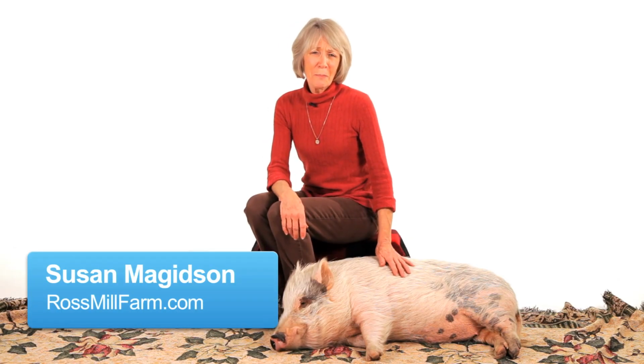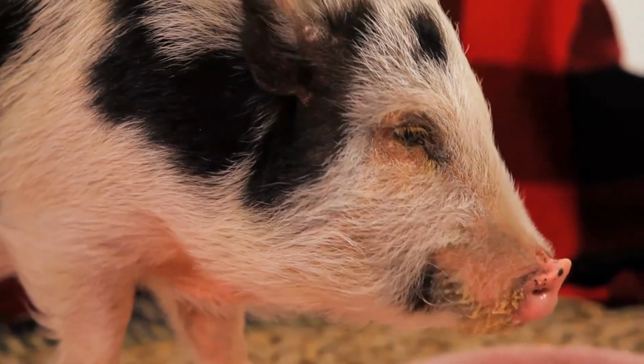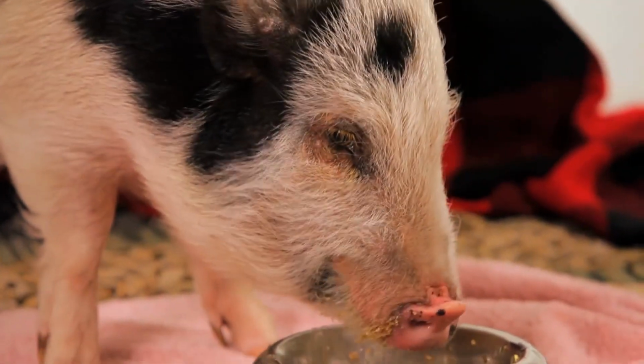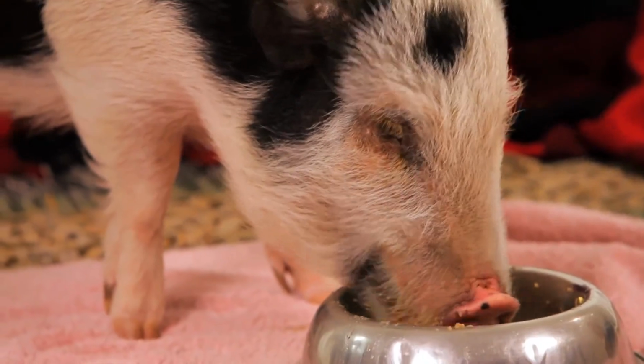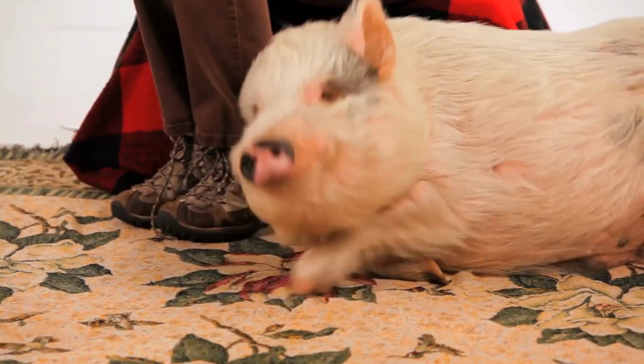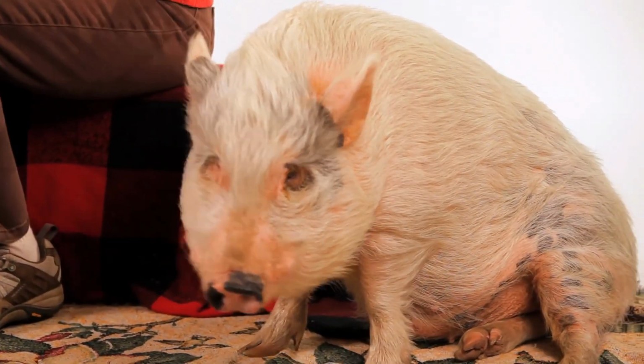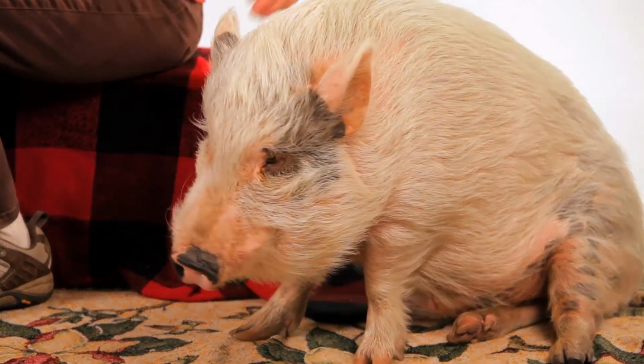How big does a potbelly pig get? It depends. There's a wide variety of sizes in pigs, and it does have to do with how big mom and dad are at maturity. Mom and dad can be very, very small, very young when they start to produce. Little boys can start producing at actually only 8 weeks old, and the little girls can start to produce at as young as 5 months old. And that is a very small animal at that time.